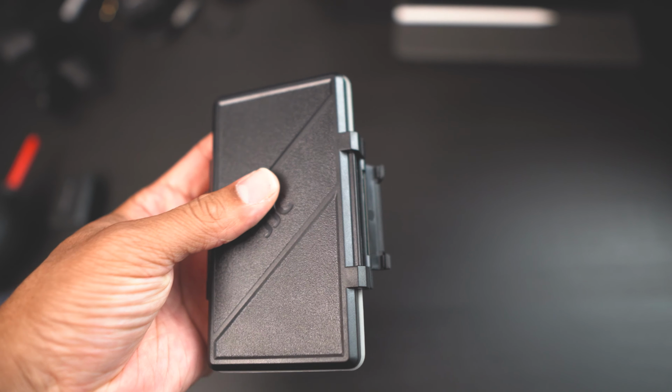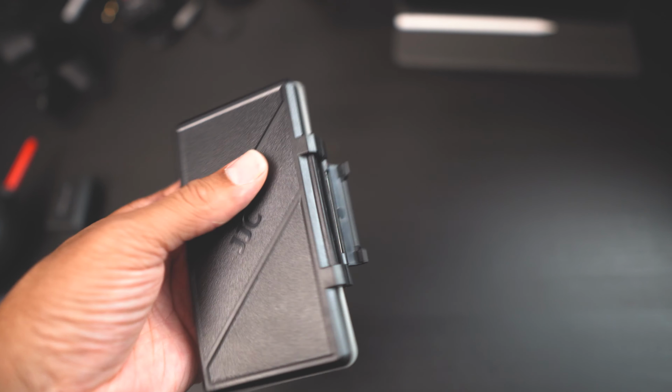The next thing you're going to want to have, of course, is an SD card case as well. This is going to really serve itself well to you. You can store all of your extra SD cards in here, and you can bring this along with you. And so if you fill your cards up for some reason, you can go ahead and swap them out and always have this available. You can find cases like this on Amazon.